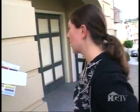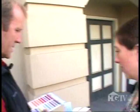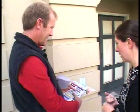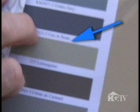I'm really looking for warmth because I don't get the sun on this part of the house. I'm definitely leaning towards some type of a terracotta. I think this is too dark. Aisha likes the idea of terracotta, but wants to explore other possibilities. We don't have to be within the exact view yet.